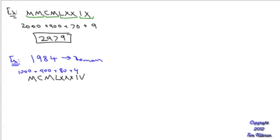Remember movies? They always had dates that were like this. You'd look at it and go, oh, shoot, because it's harder to read, it takes a little bit of time to convert it over. Never understood why they did that, instead of just writing the number and being done with it. All right, so that's Roman.